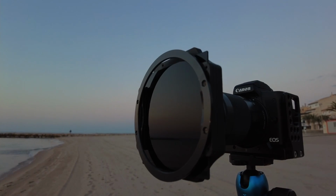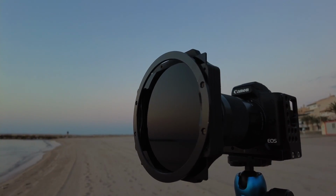And just with that little bit of warm glow coming through. What I've actually done is put on a six-stop ND filter so that I can smooth the sea out and blur the whole scene.